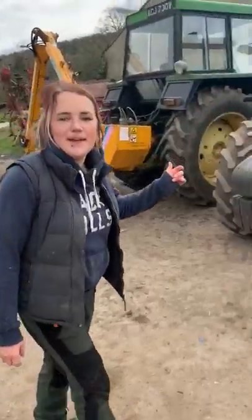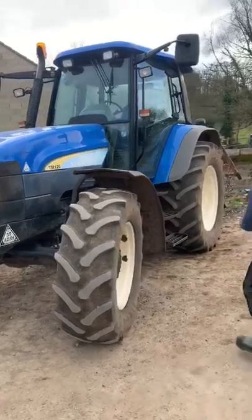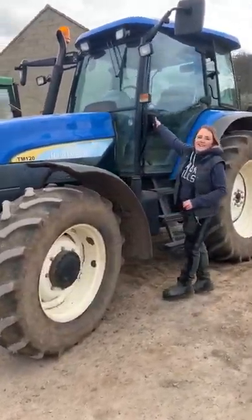And this is Big Blue. She is 120 horsepower. Let's start her up.